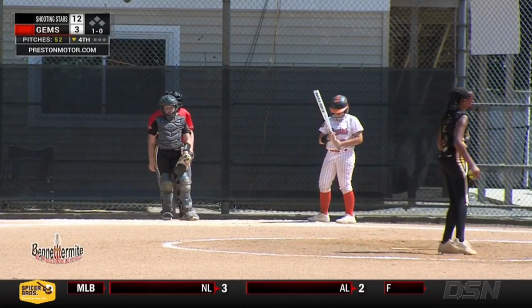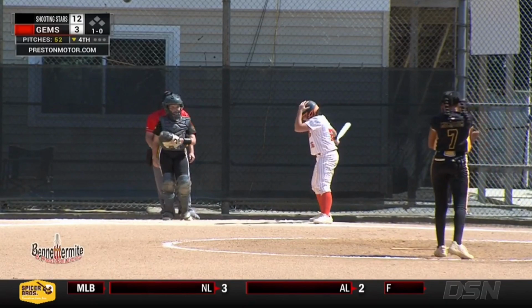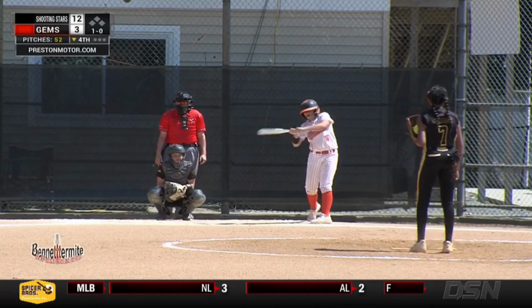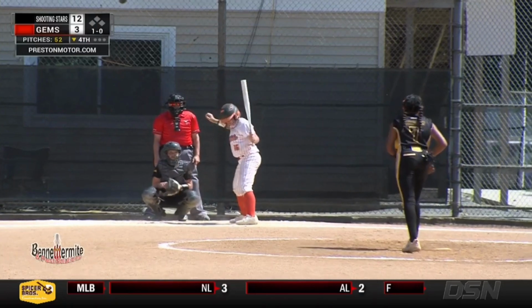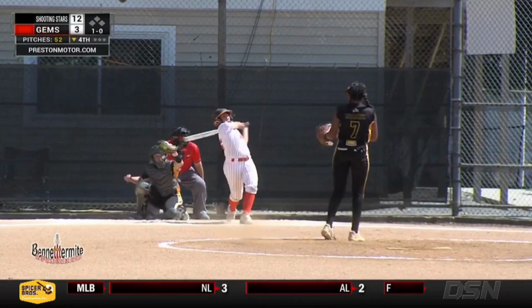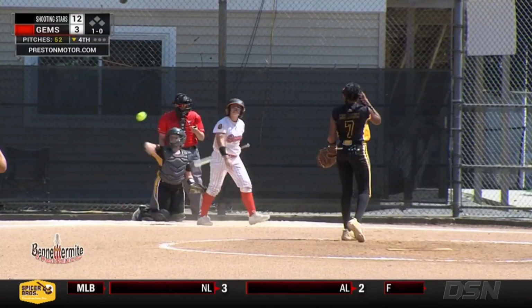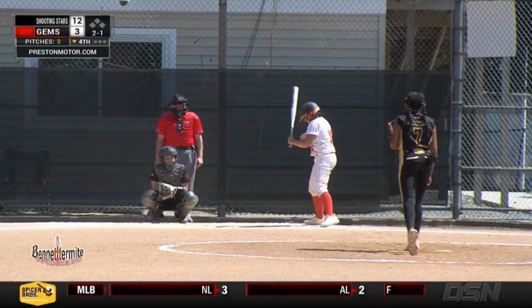And who else but to close this game than Jaden McCollum, who has 3 RBIs, a single, double, and triple in her day in the batter's box. And now trying to really solidify that player of the game spot by trying to close this one out. Absolutely. I mean, she does it all. There she is right there, throwing the strike down the plate. 2 balls, 1 strike.